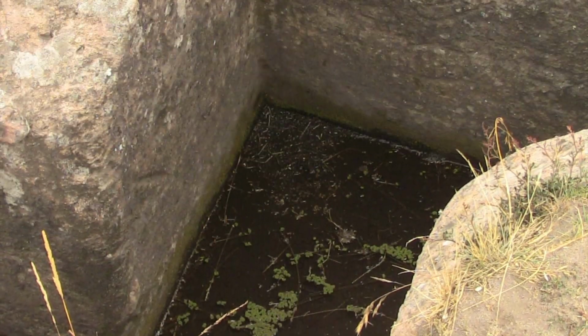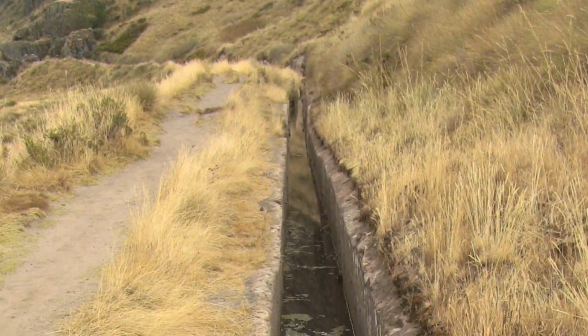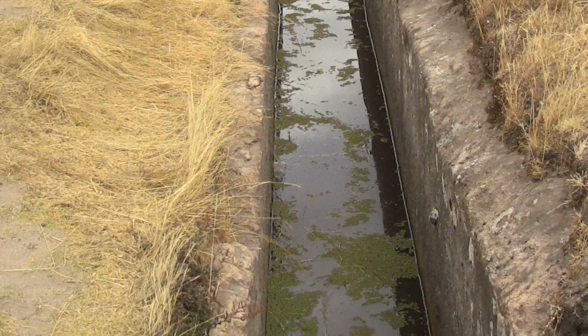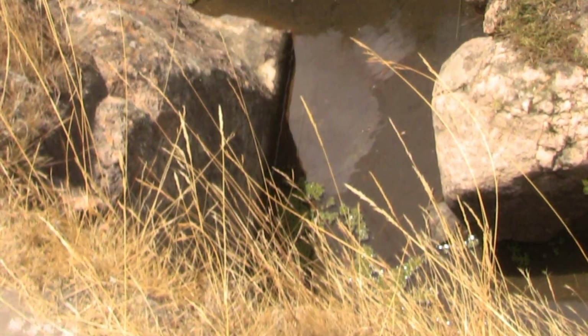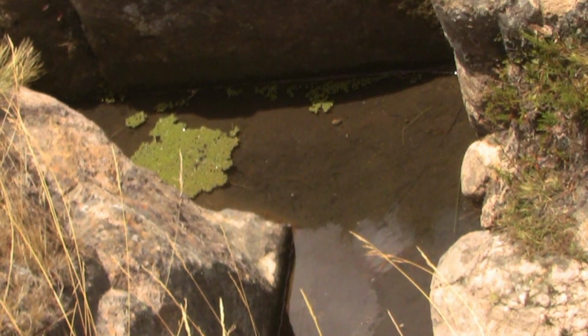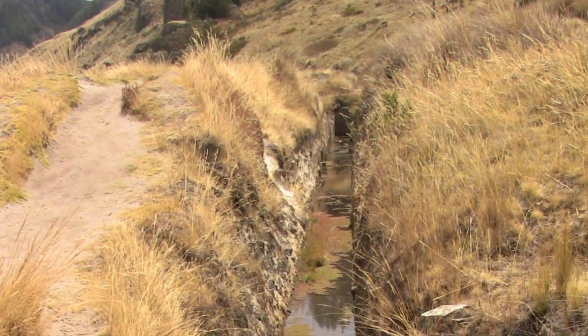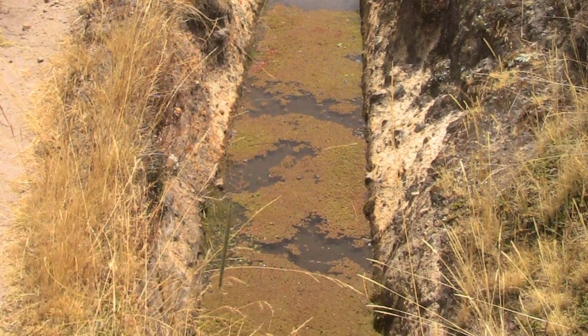And then another one of the zigzags. And more of the straight section of it. And another zigzag. So a very mysterious ancient site outside the city of Cajamarca in Peru.